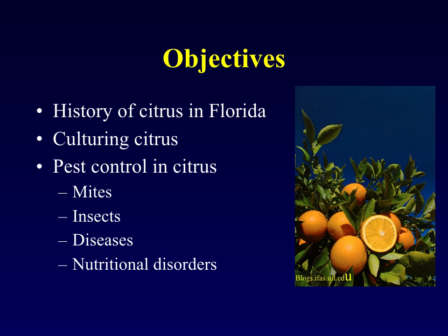So in our objectives for this set of modules, I want to talk just very briefly about the history of citrus in Florida. It does have a very interesting history, in my opinion. Of course, I'm a nerd. Talk a little bit about some of the finer points of culturing citrus in the backyard, which is a little bit different compared to our landscaping plants and a lot of our other fruit trees.